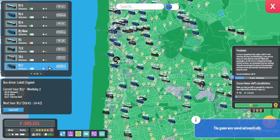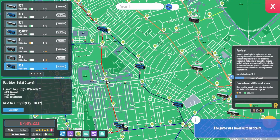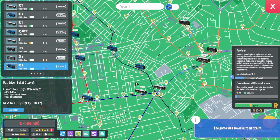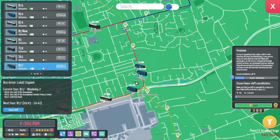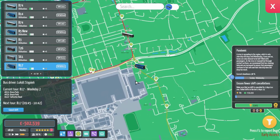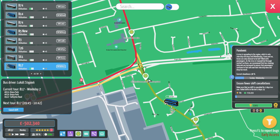There we go. We've got a bus there, it's late. So why are you 6 minutes late? 7 minutes late even. There's an issue. That bus stop.